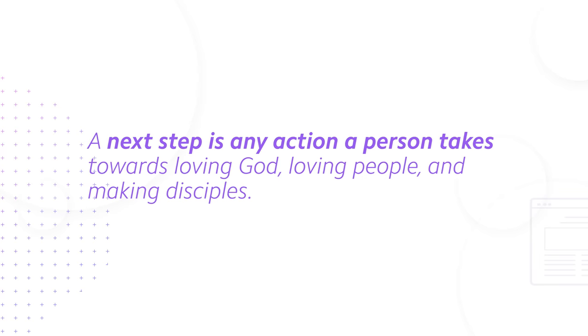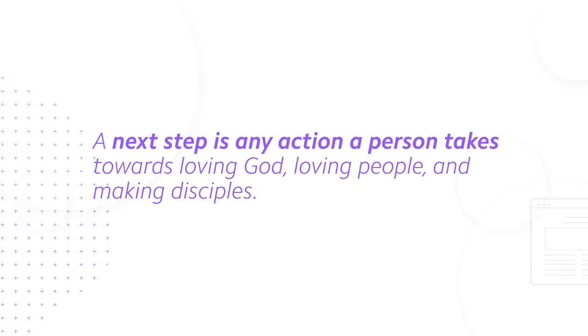Now you might be wondering, well, what exactly is a next step? Simply stated, a next step is any action a person takes towards loving God, loving people, and making disciples. Because that's what really matters, right? And in my experience, there are at least 17 different next steps almost every church should be tracking, and you'll find a link in the show notes below to learn all about each of those next steps.